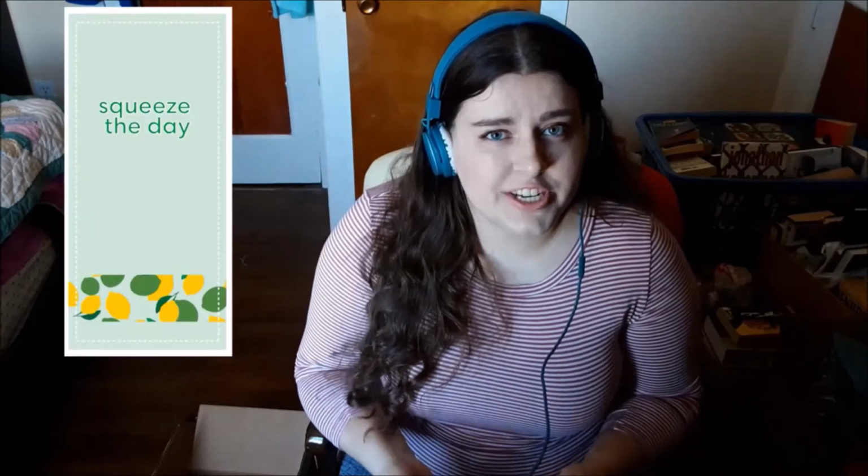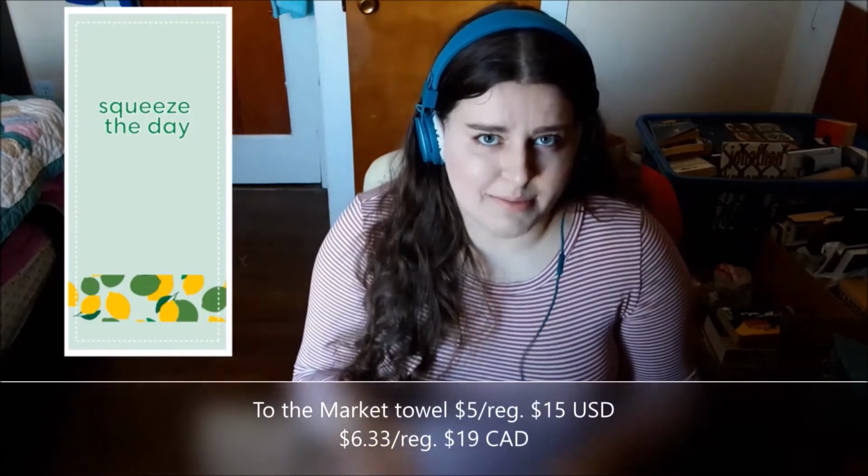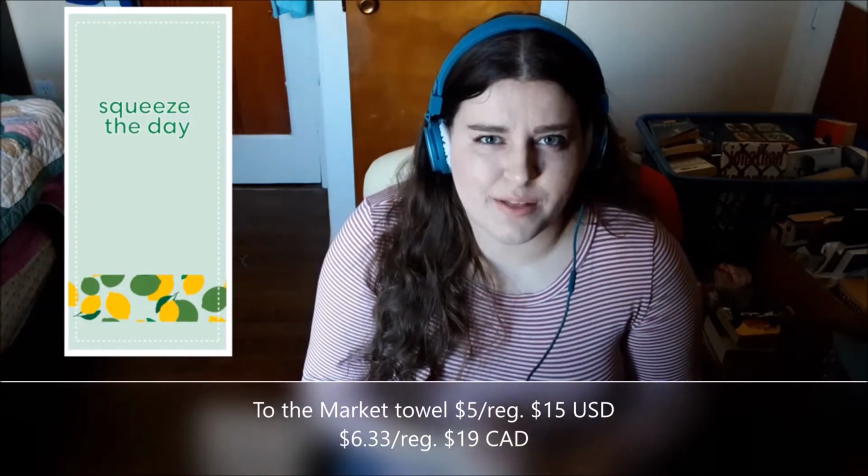So I had ordered from the FabFitFun sale a cute little dish towel that was blue and had some lemons on it. And I think it said like squeeze the day or something, some cute pun to do with lemons. And actually, when I got my order, it was missing, but there was something else in here instead that I didn't order. So I contacted them and I said, was this just a substitution? It was still listed on my packing slip. It was still listed on the receipt that they emailed to me. So I hadn't been informed if this was just a substitution, like maybe they ran out of the towel or something.